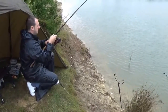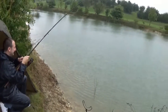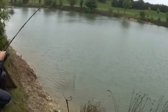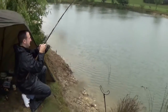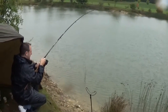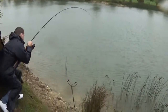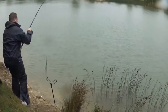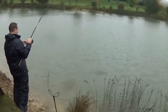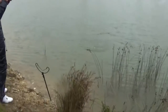All right, we're here. And old Radwell's hooked into something. Something decent. Yeah, definitely a carp.